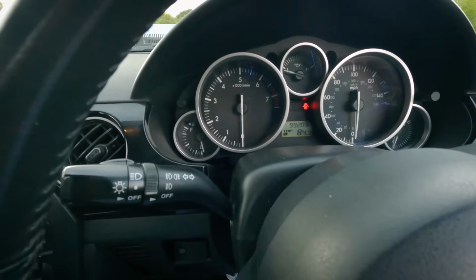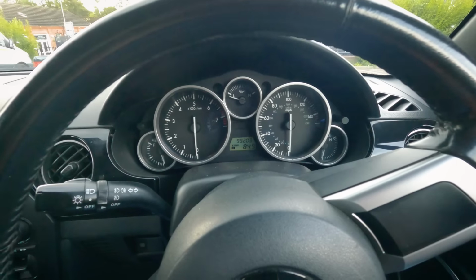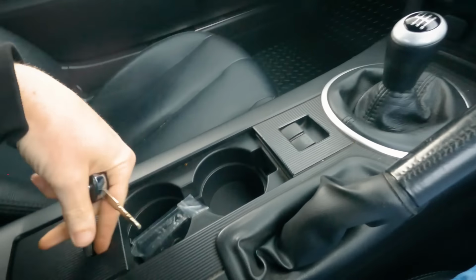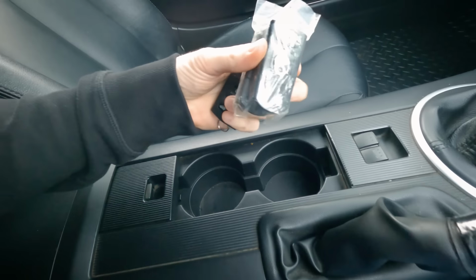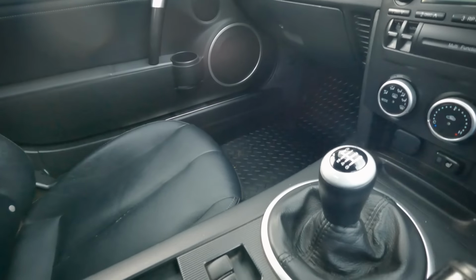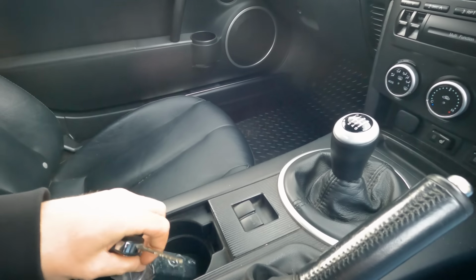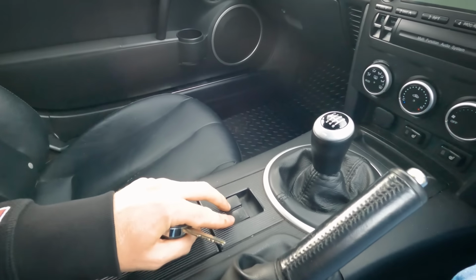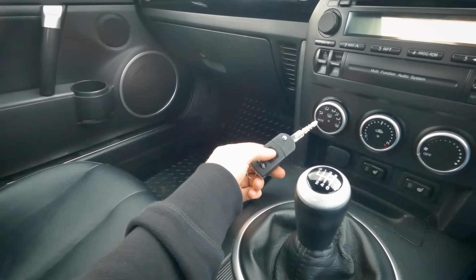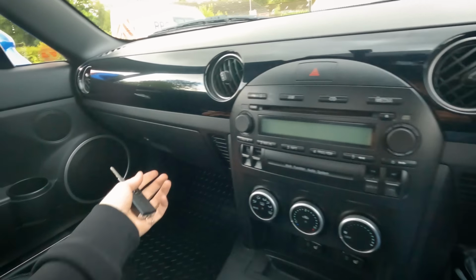So moving inside, it has done 99,200 miles. We've got heated seats. Oh, look at that. Genuinely didn't know that was there, but we've got a spare key there. That'll do, won't it? Electric windows. No aircon. That must have been an option.